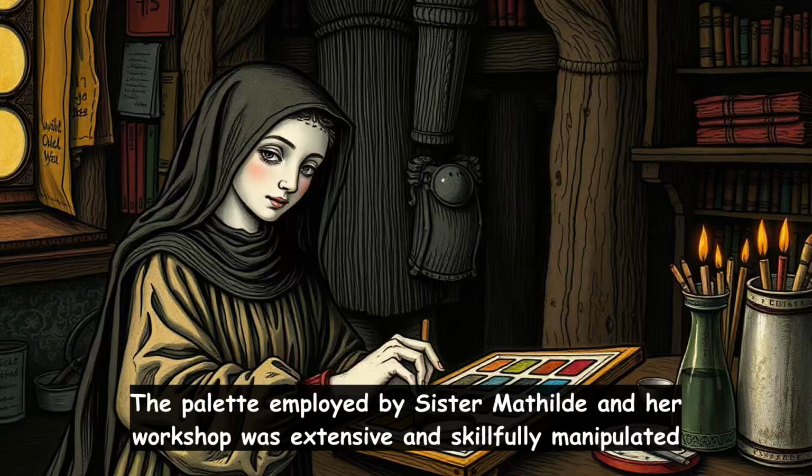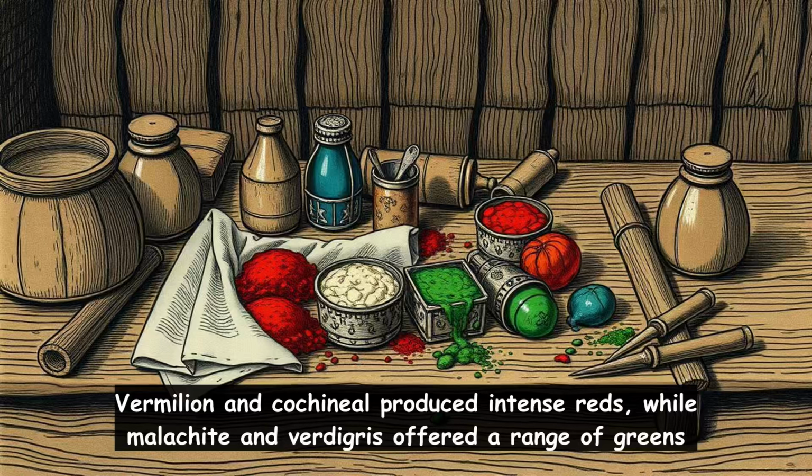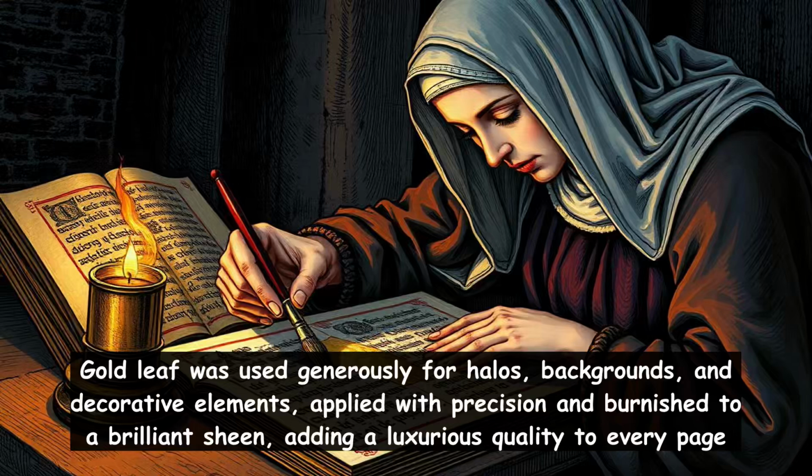The palette employed by Sister Mathilde and her workshop was extensive and skillfully manipulated. Lapis lazuli provided the deep, luminous blues, often seen in the robes of the Virgin Mary or the heavens. Vermilion and cochineal produced intense reds, while malachite and verdigris offered a range of greens. These pigments were meticulously ground and mixed with a medium, likely egg tempera, allowing for fine detail and smooth transitions between colors. Gold leaf was used generously for halos, backgrounds, and decorative elements, applied with precision and burnished to a brilliant sheen, adding a luxurious quality to every page.